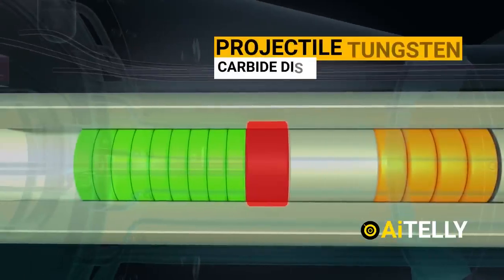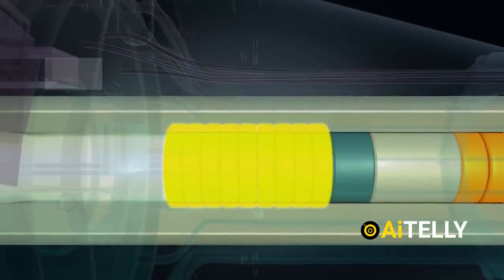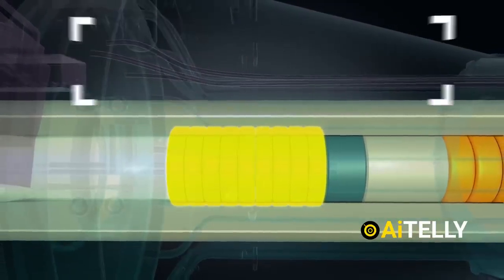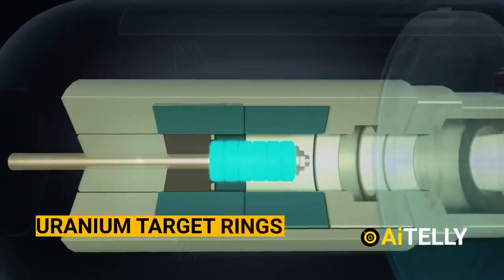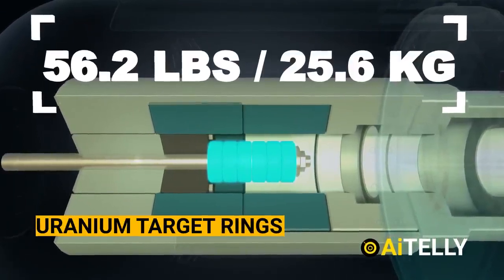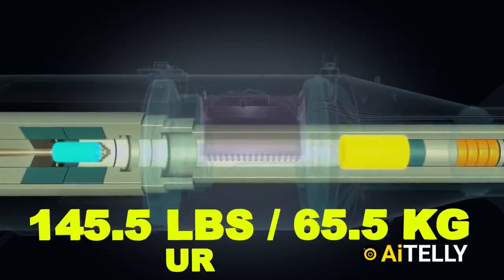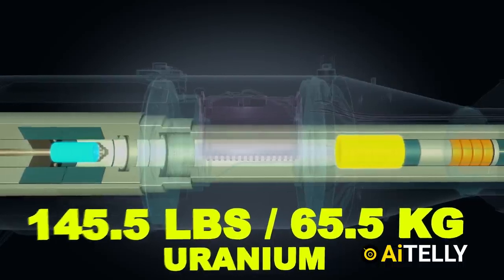Moving ahead, this is the projectile tungsten carbide disc. And the most important part is the uranium-235 hollow projectile rings. It weighs around 84 pounds or 38.4 kilograms. While at the front is the uranium target rings that weigh around 56.2 pounds or 25.6 kilograms. That is around 145.5 pounds or 65.5 kilograms of uranium.